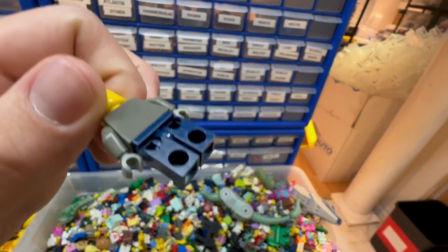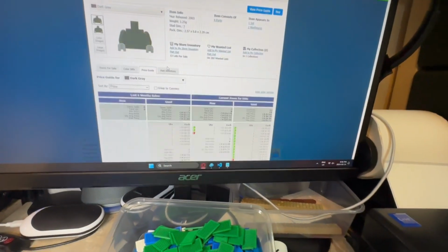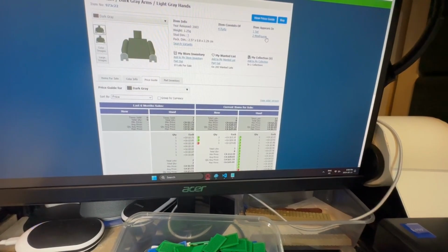That's a plain dark gray torso. You don't see that every day. Let's actually look that up. That probably has some nice value. Let's see here. Dark gray torso, arms, dark gray, light gray. And then that'll be the first result. So that is only 7 sold and 14 available, so quite rare.